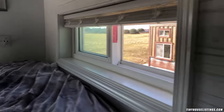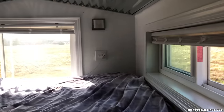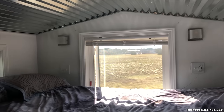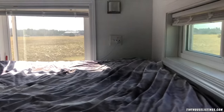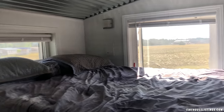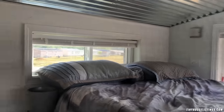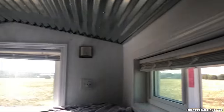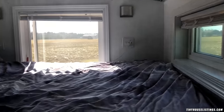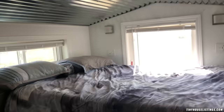You've got a light switch here that you can turn off once you get up, because you can flip on the switch from down below. You've also got two separate lights by the window. You've got USB plug-ins. You've got a hard line phone cable coax line, light switches, blinds installed throughout. And again, yes, this is a queen size bed with plenty of headroom.